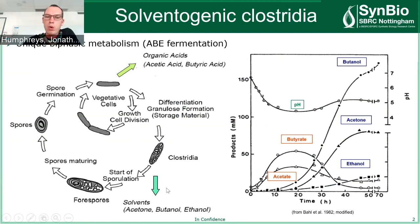And this is why we are really interested in them from an industrial point of view, because we can make acetone and all these interesting solvents by biological means. And they do this completely naturally. And this is an example of a product profile that you would typically see with these Clostridia: you get the acids being made over here in the first 10 to 20 hours. And then eventually, when the pH has dropped to a certain point where it becomes toxic, they start making the solvents.